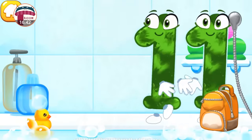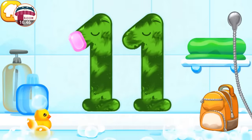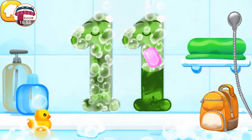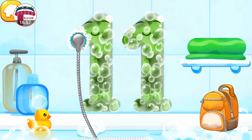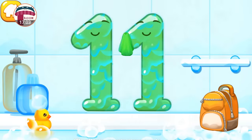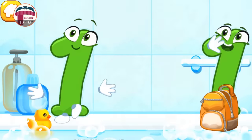Wash the number 11 with soap first. Wash away the soap with water. Wipe the figure with a towel. Like this.